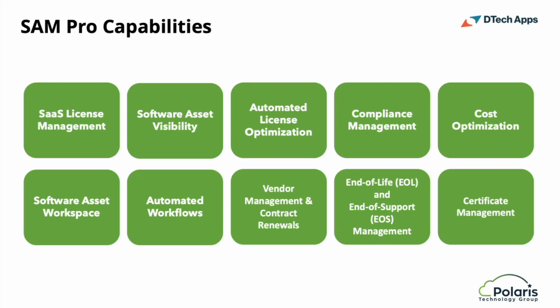Cost optimization, software asset workspace. So having one view of all your software and being able to optimize that across the workspace. ServiceNow has deployed many very cool tools to provide you that capability.